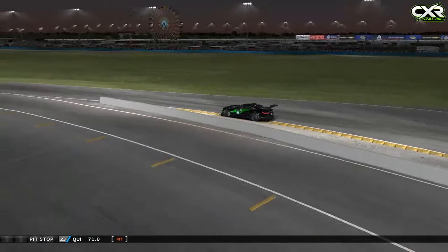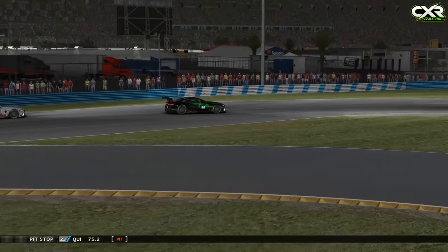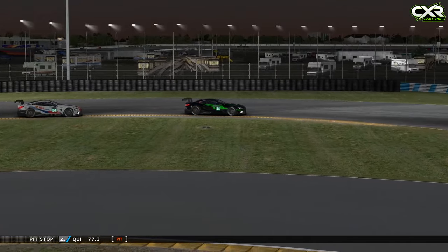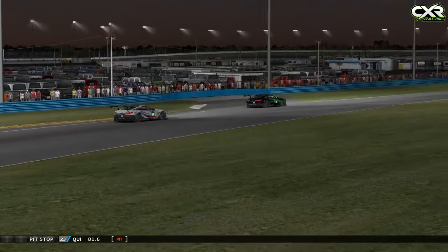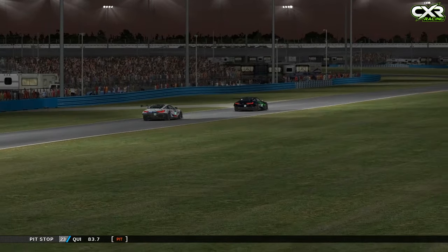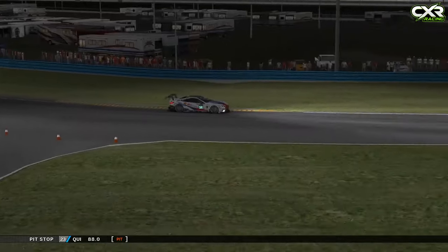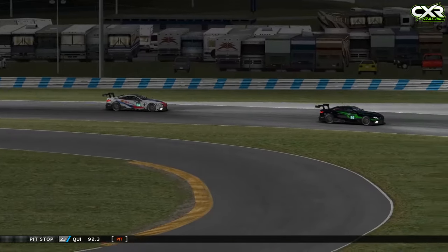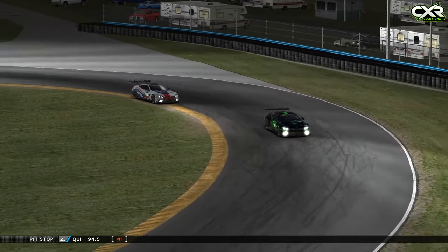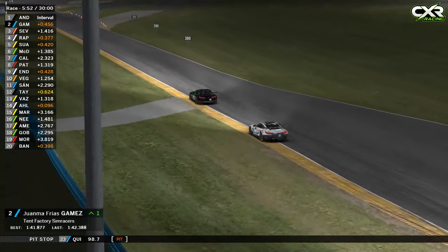There we go. What have I just missed? Did someone go off? I think this is the closest gap at the moment. Okay, reeling Rivero in. The gap's 1.4 seconds now.